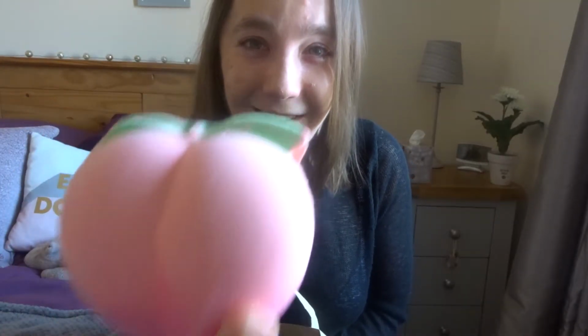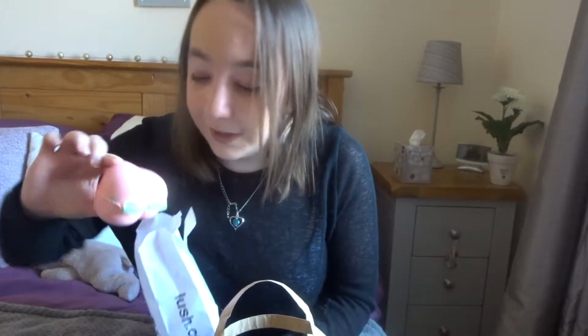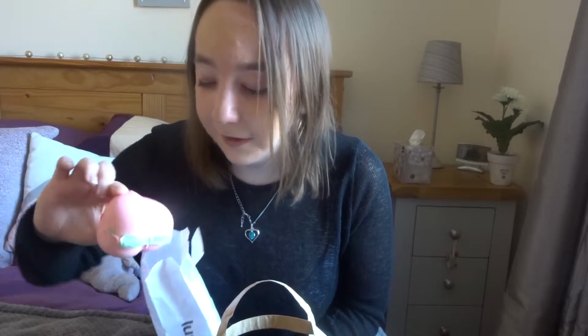There we are. So I just thought the smell and the fact that it's a peach, I personally thought it was quite springy, but they did release it for Valentine's Day and it is meant to be the peach emoji to represent the bottom. So there we go, there's that one.